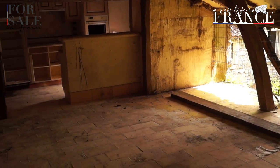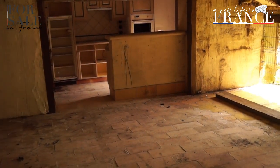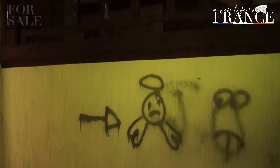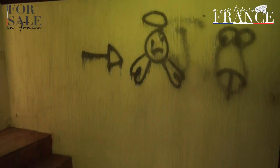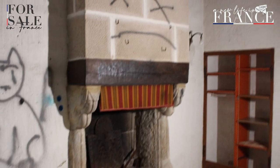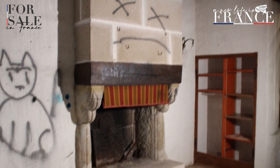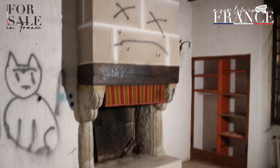But also there is, sadly, and you will have seen one or two of those in the shots we've just been showing you, bits of graffiti around as well. You'll see most of the windows have been broken, and that's because it's had trespassers in, and they've really just paid no respect to this lovely historical building, and it has been really left to a state of disrepair.